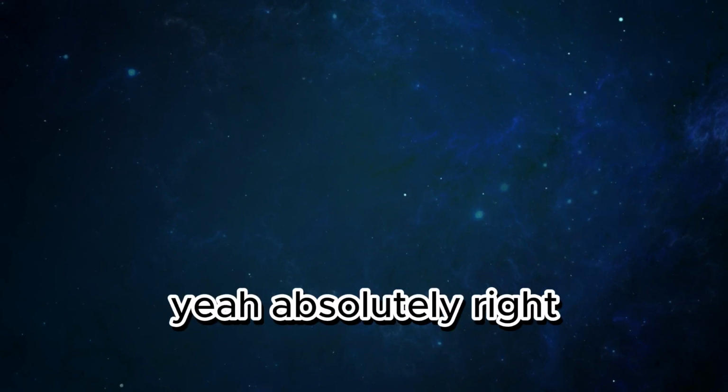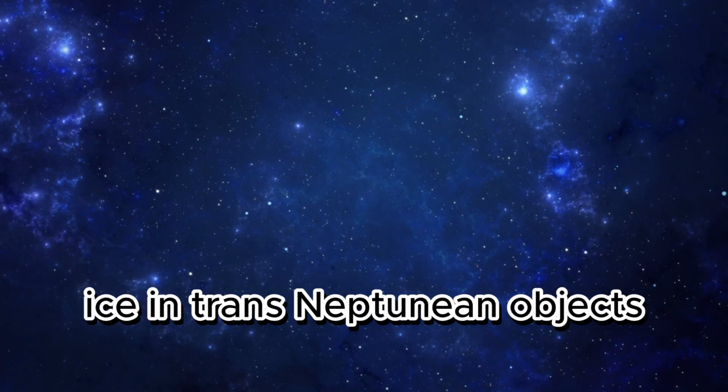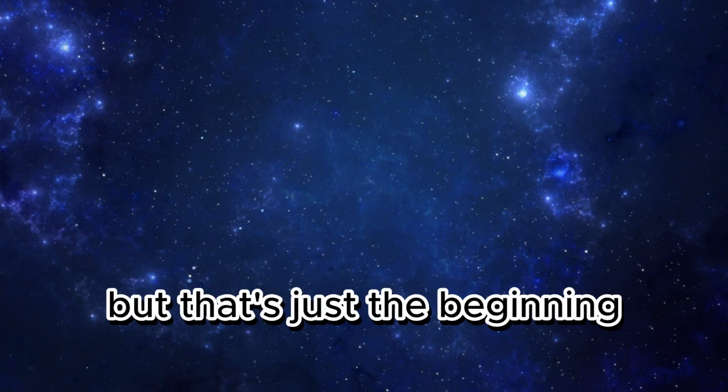Yeah, absolutely right. Discovering the prevalence of carbon dioxide ice in trans-Neptunian objects provides significant clues to the early stages of the solar system. But that's just the beginning.